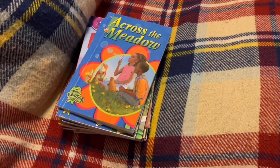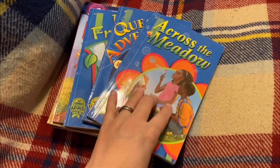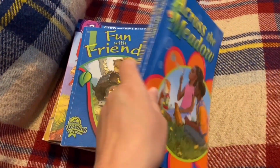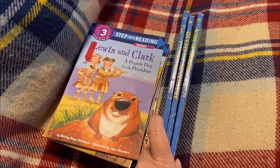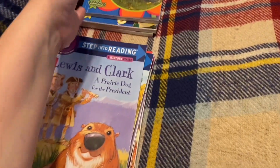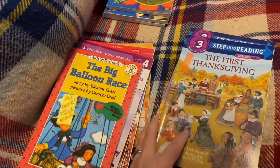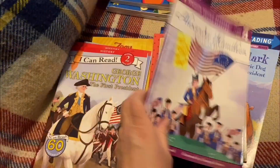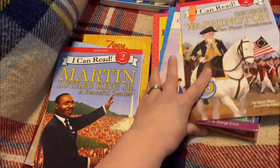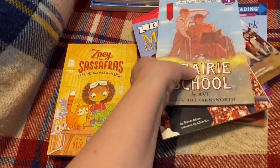All right, for her readers in reading, she completed book 2A, B, and C of her Rebecca readers, and we love these. These worked out really nice. She's currently on book D. She read Lewis and Clark, the First Thanksgiving, the Big Balloon Race, Clara and the Book Wagon, Alexander Hamilton, George Washington, Martin Luther King Jr., Prairie School, and she loved all those.